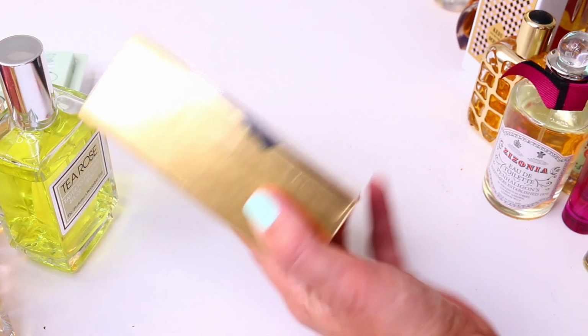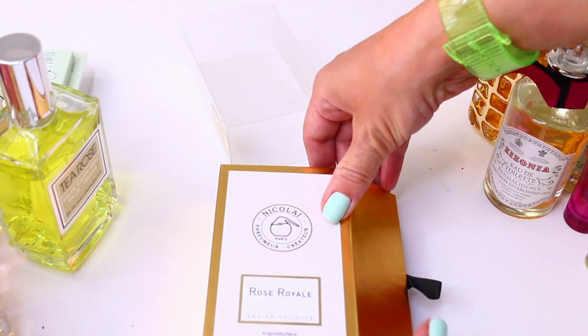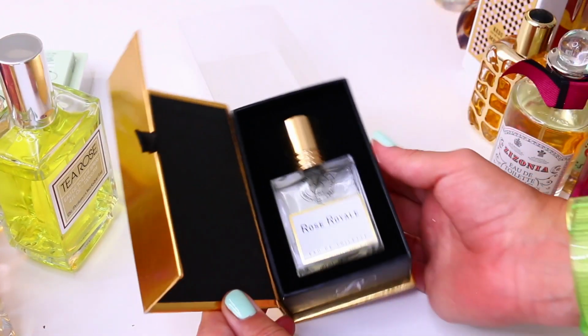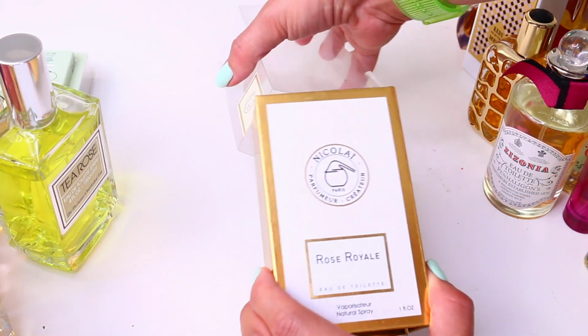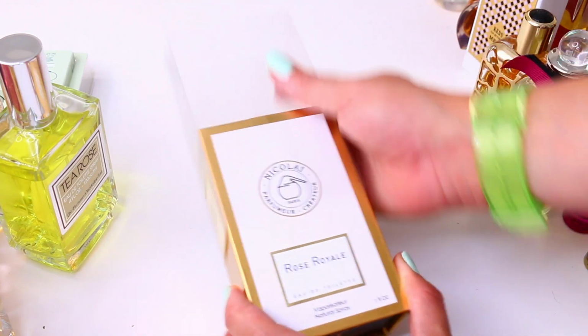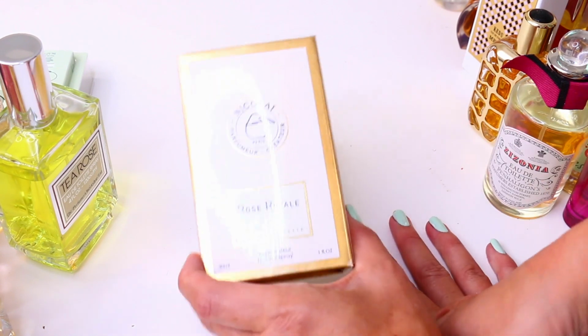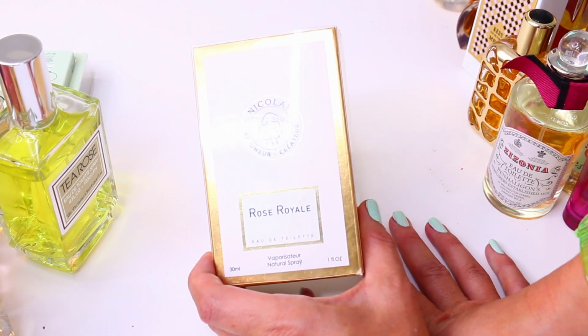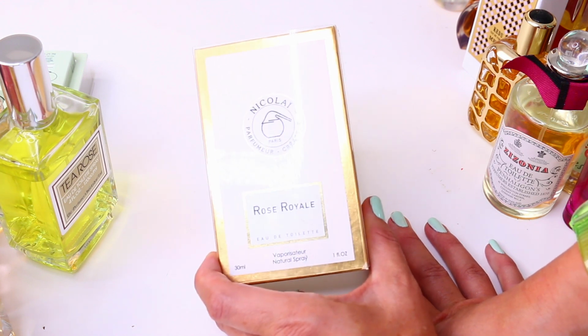So this, as you can see, let me show you what's inside. I think I have 30 ml here. I kept the packaging because I almost immediately knew as soon as I smelled it that it's not gonna work out for me. And again, at this point, I have a lot of beautiful, fresh roses, and this is one of those. This is a very elegant, nuanced, non-sweet, but romantic type of rose.